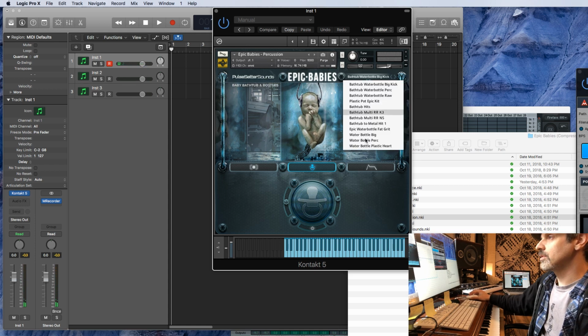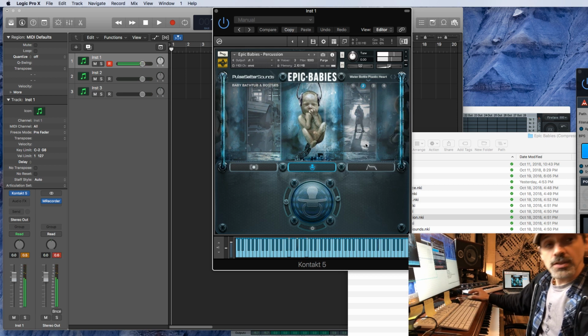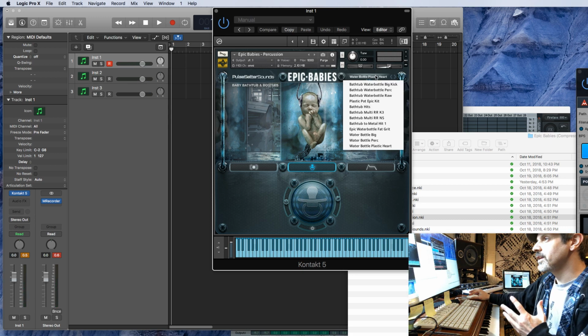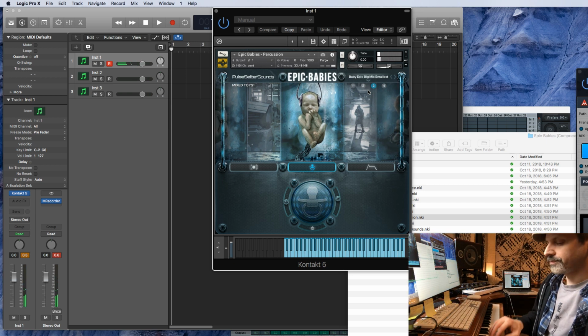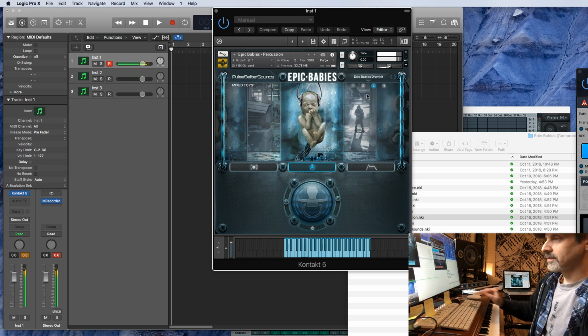Okay, so yoga ball, water bottle. Fun stuff, and it's odd where to place it. Is that for that sort of sci-fi score, hybrid scoring, horror, drama? Let me see. So this one is a mix of all the drums.